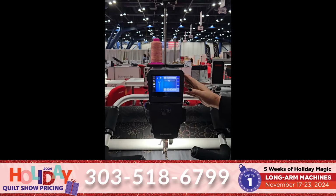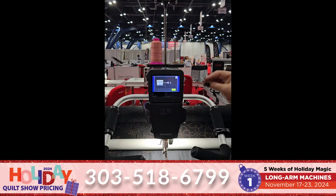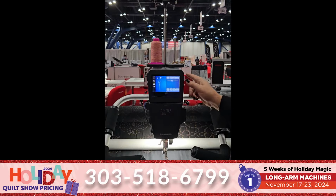I also have a built-in bobbin winder. Our bobbin winder's right here on the side of our machine, and again, I have total control. So if I have a delicate thread or a thread that stretches when I wind it on the bobbin, I can actually slow the motor speed down on this bobbin winding and get the bobbin wound correctly for the type of thread I'm using.